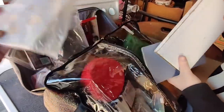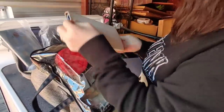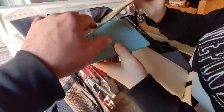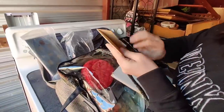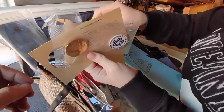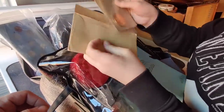Coins of Israel? Dude. What do you got? I don't know, but I've got too much stuff in my hand. I can't figure out what to do with it. Oh, it says a bicentennial first day cover. There's stuff in it. That's cool. There's another one. Same thing? Yeah. That's awesome.